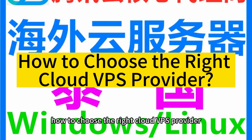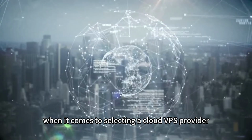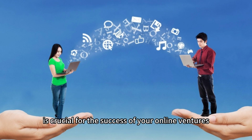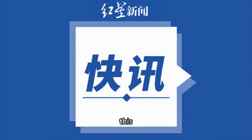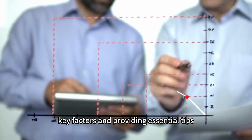How to choose the right cloud VPS provider. Introduction. When it comes to selecting a cloud VPS provider, making the right choice is crucial for the success of your online ventures. This article aims to guide you through the decision-making process by considering key factors and providing essential tips.